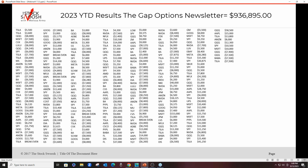And again, we'll talk about options in a little bit, but options are a way to trade stocks if you don't have a margin account. So for example, yesterday we did Oracle. I bought a put in Oracle, which was cheaper than doing the trade on margin. So far for the year with an average risk of $8,000, 936,895 is the stats year to date. Again, you could be risking more.